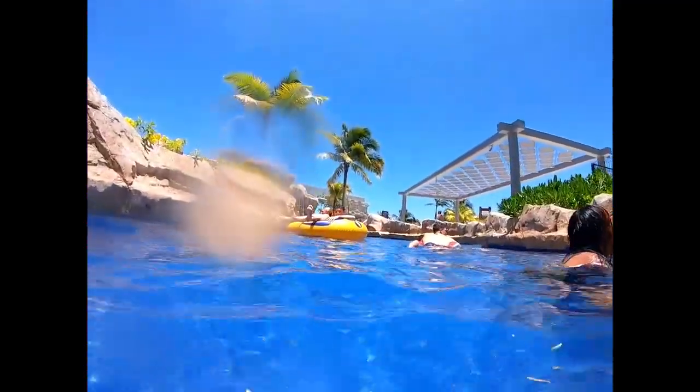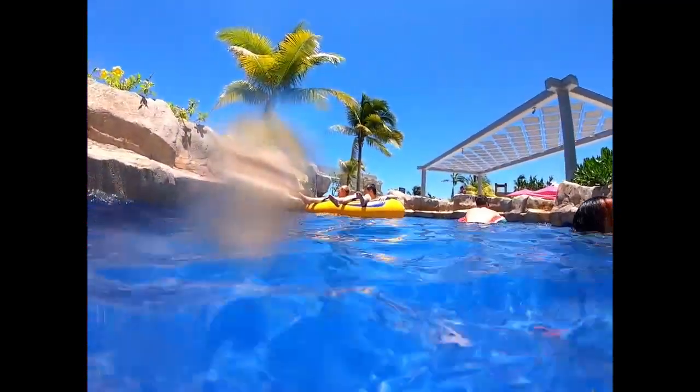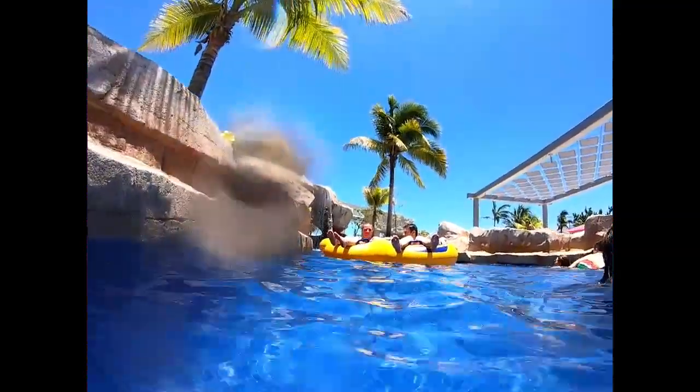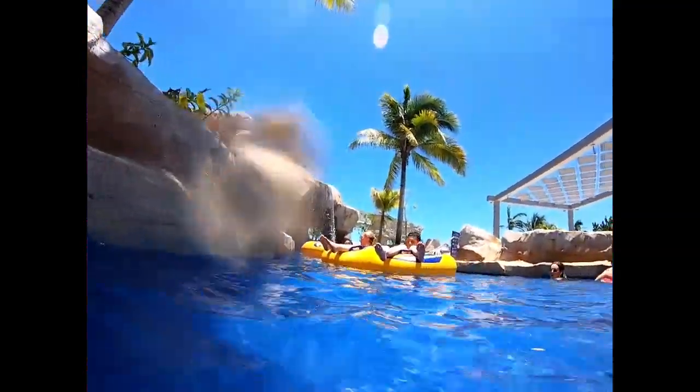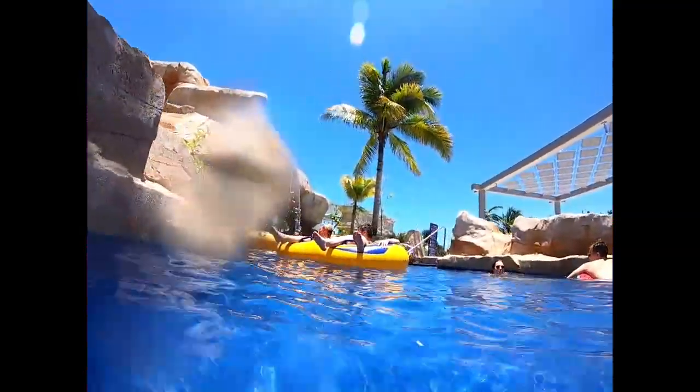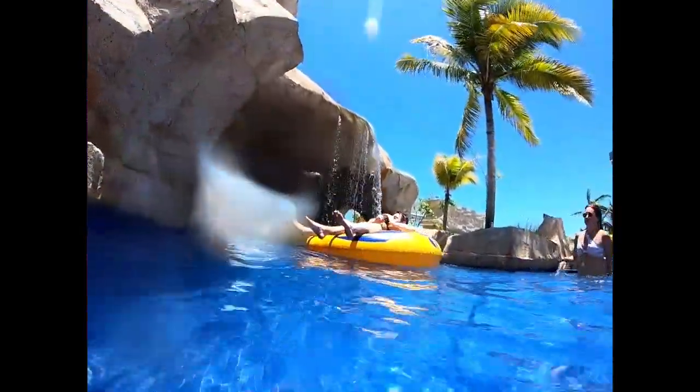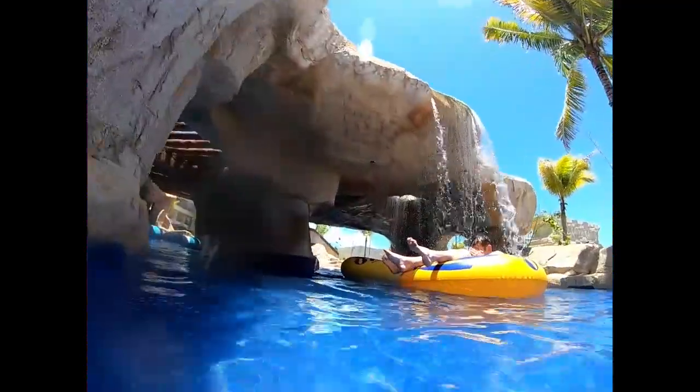And then as you continue through the Lazy River, there is one mini bar. They call it the Blue Lagoon. Kids are welcome there. Like I said, just because it's considered a bar doesn't mean it's adults only. They do have their virgin margaritas and other sodas and drinks.